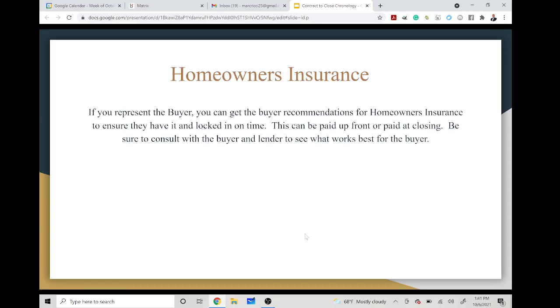Homeowners insurance. If you represent the buyer, get the buyer some recommendations for homeowners insurance to ensure they have it locked in on time. They will need that. They will absolutely need that as a part of the mortgage, and the deal will be funded. It can be paid up front or it can be paid at closing as a part of the closing costs. So be sure to consult the buyer and lender to see what works for the buyer. If the buyer needs help with closing costs, if they're not cash heavy, see if you can get that homeowners insurance paid for at settlement.